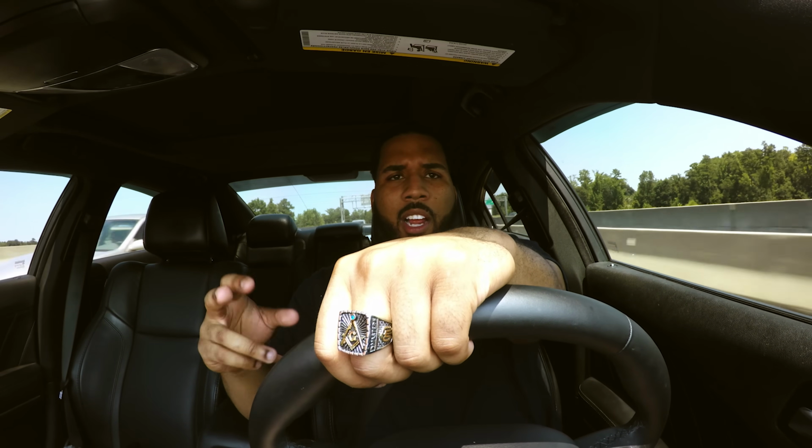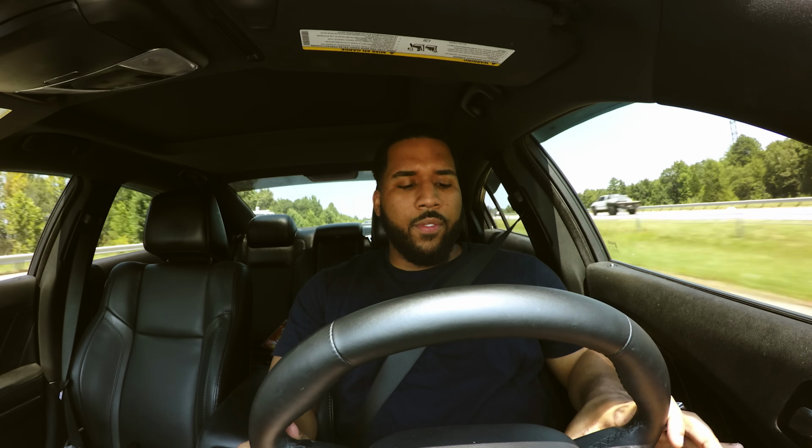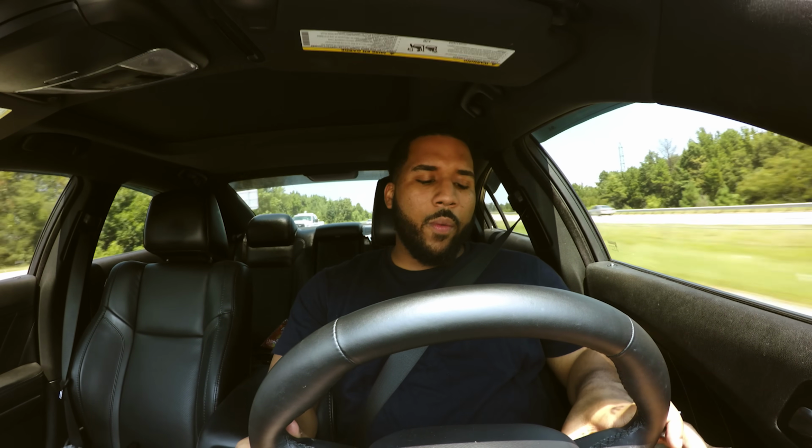You can cancel it directly from the steering wheel, and like I said, you do have Bluetooth audio as well. It's Bluetooth capable. You can connect your phone. It's got the options down here to answer the phone, and then end the call. It's also got another option here for voice commands.